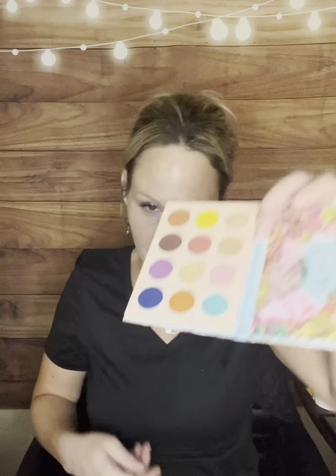Next, I have, you guys, I love this palette. I forgot about this palette. I need to get back into this palette. This is the ColourPop Cabana Club palette. I got it from Ulta.